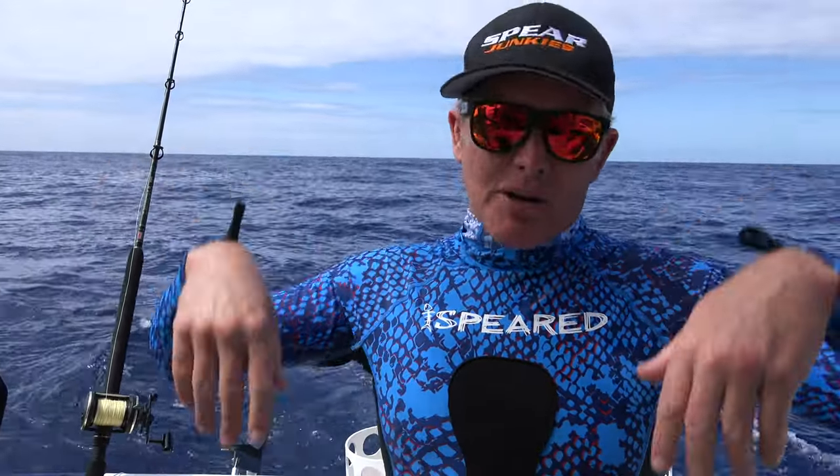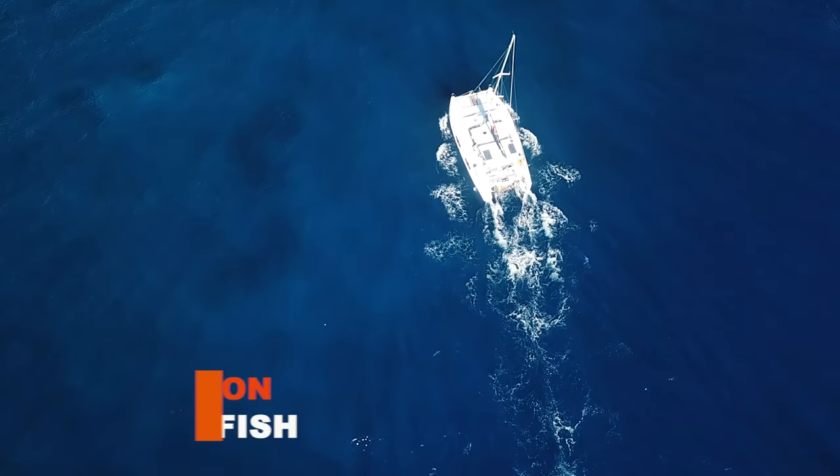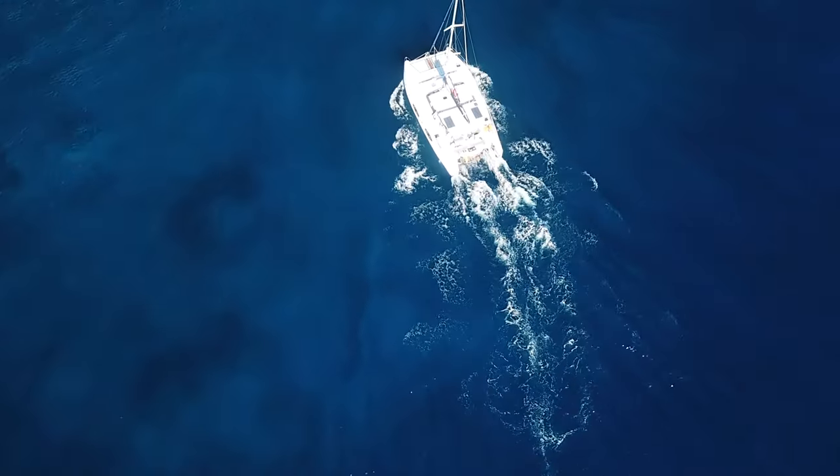And divers jump in, dive straight down about 3-4 meters underneath the prop wash, and the sailfish swim right up to you. And hopefully today we'll get a couple of ticks on the sailfish board, you know? The team were on a hunt for 30 kilo sailfish, Castor Bank teeming with these fast growing fish.